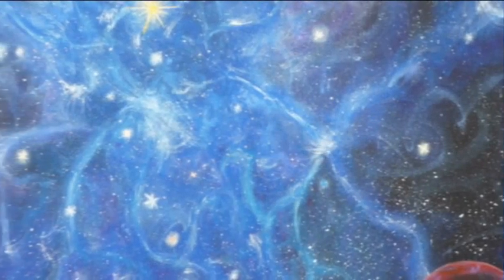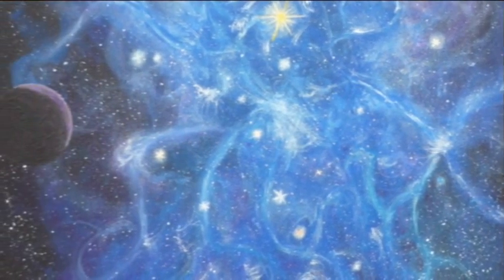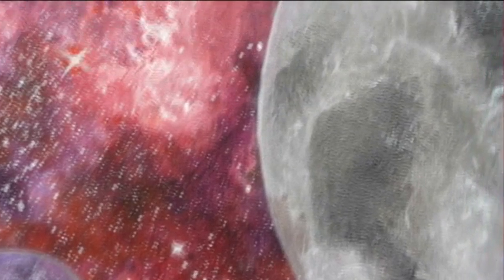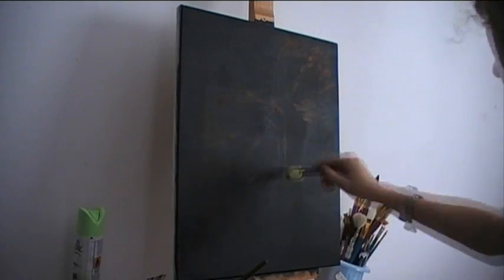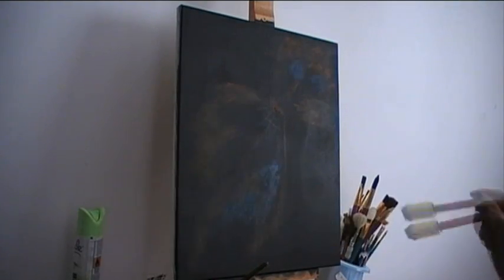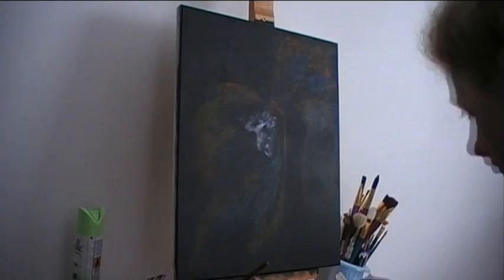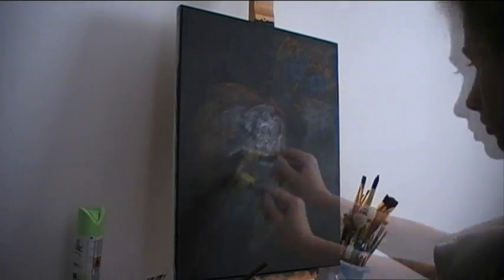Painting nebulas is more challenging than I initially thought. You must get the textures and colors right, otherwise it simply does not look like a nebula. The reason I find these interstellar clouds so fascinating is because everything begins with them. This is where the stars are born, then the planets and all the planetary objects we know.